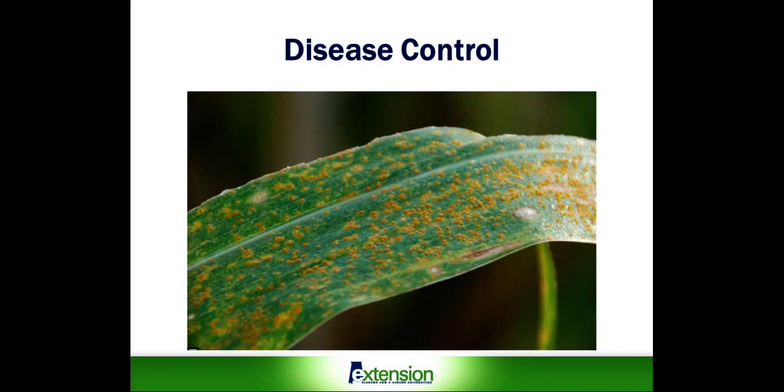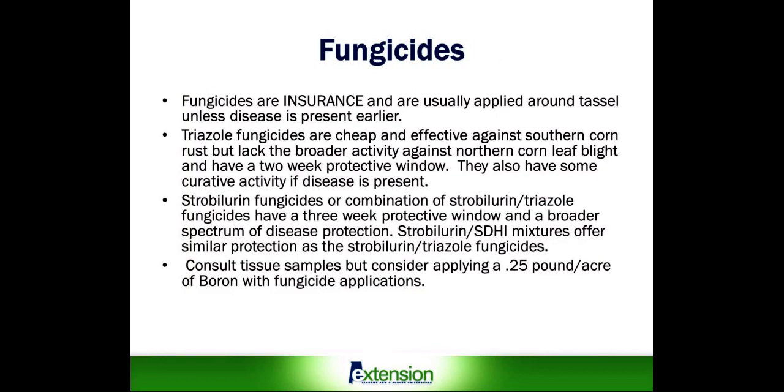Another important thing is disease control. Two of our most common diseases that we have to fight are southern corn rust and northern leaf blight. One thing I'll say about fungicides, they are insurance. A lot of times we're putting them out there when disease is not present to protect against the disease, and this is the ideal situation.